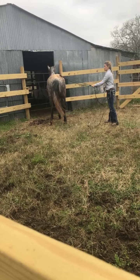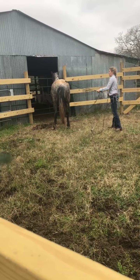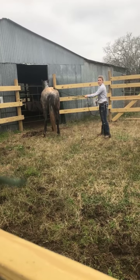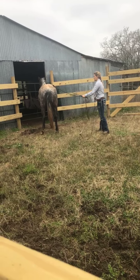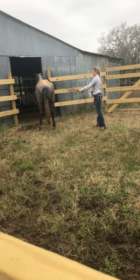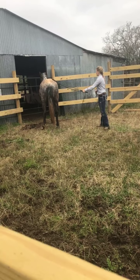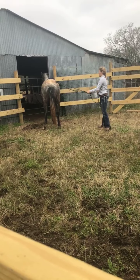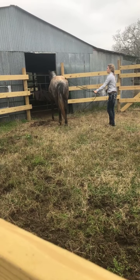Good girl. She seems to like this spot right here. I'm not sure why. So this is where I've been able to rub her. They do tend to have certain spots in the trap they feel more comfortable standing in. This is probably because she has the gate here to her barn where she spent the night. Good girl. So I'm just waiting for one more big relax and then I'll hand her over to Shelby.